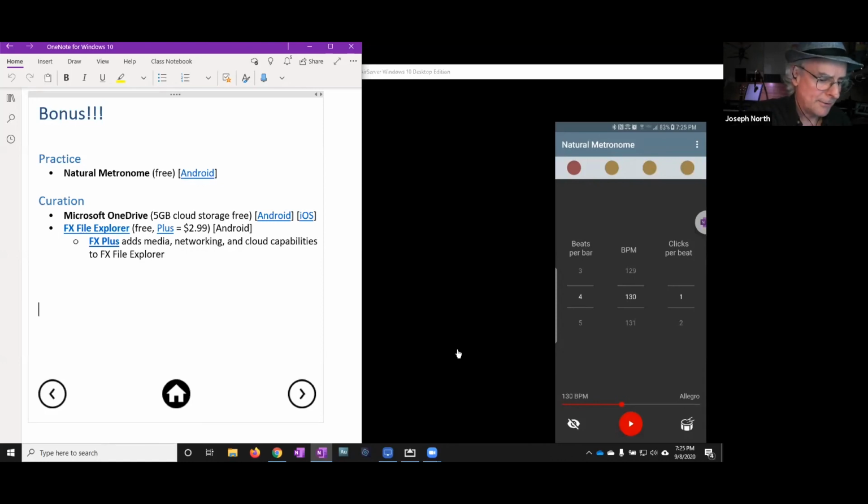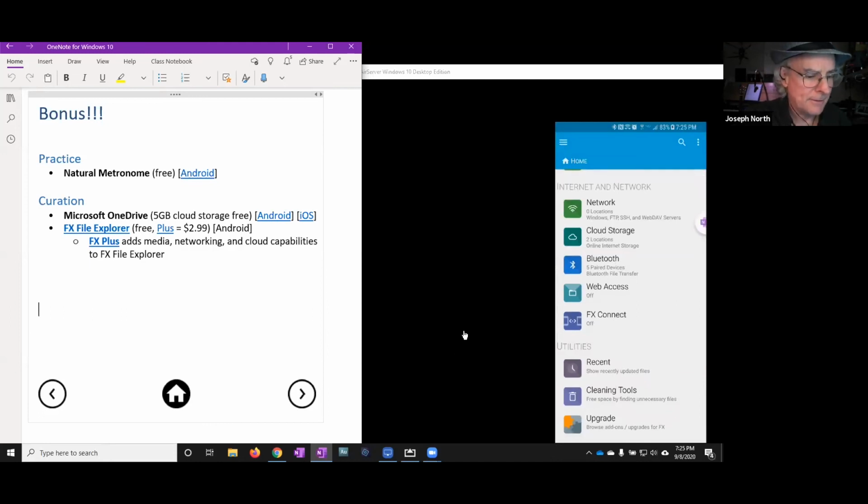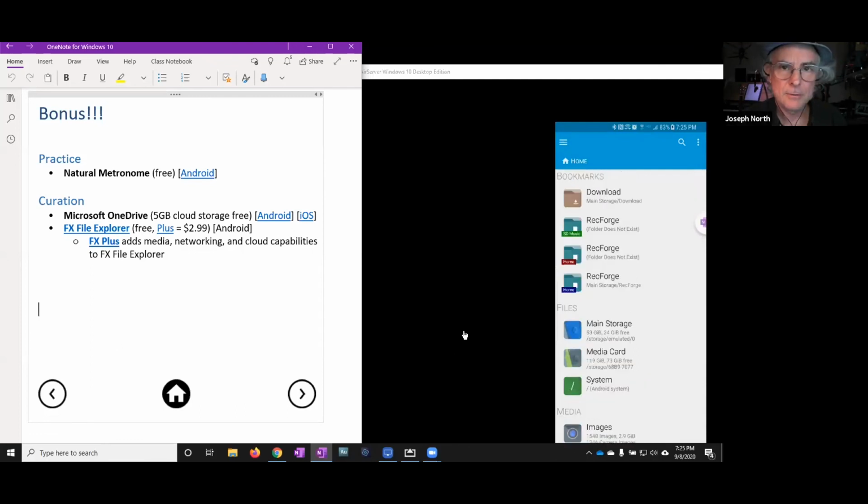Another tool is File FX, which is an Android file organizing tool. What I like about this is that it is very easy to navigate, find, and move files on your Android phone. For those of you who have iOS, there really aren't a lot of file storage options for iOS because that part of the OS is not really available to you. So this is an Android-specific application, but it gives you a file browsing experience that is very similar to what you would find on your desktop.